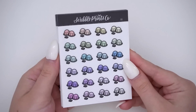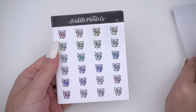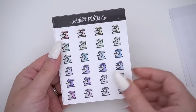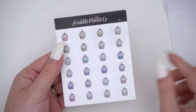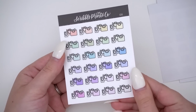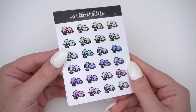Then we do have 10 new doodles for this week. So these are like kind of like Nespresso pods. So this is 111 through 120. You just have little takeout boxes, the little post bin, a stand mixer, some sticker sheets, cans of pop, some little tea bags, some cupcakes, cake slices, and also some shopping bags. And these are all in the same colorway as normal, which is a really pretty pastel that I feel like goes with every kit.